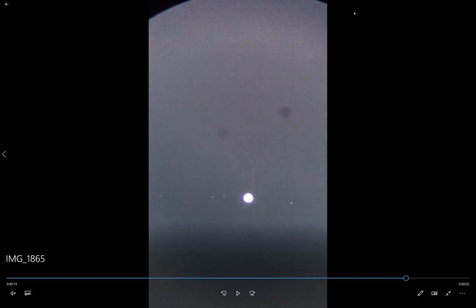See, this is, I'm sorry, did I say that was Saturn? I apologize. This was Jupiter. So you've got its moons here, and it's a very bright white object. It's very easy to see Saturn and Jupiter, and they look like this through a telescope, but with the naked eye, they're just a white, bright, solid object. No shimmering.